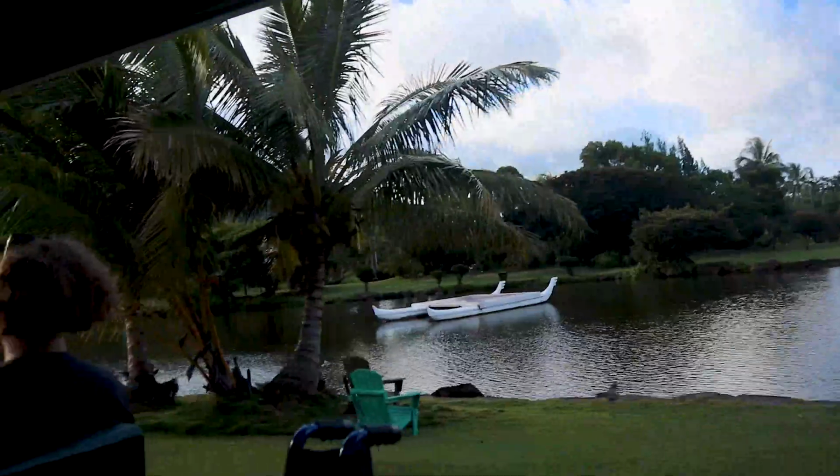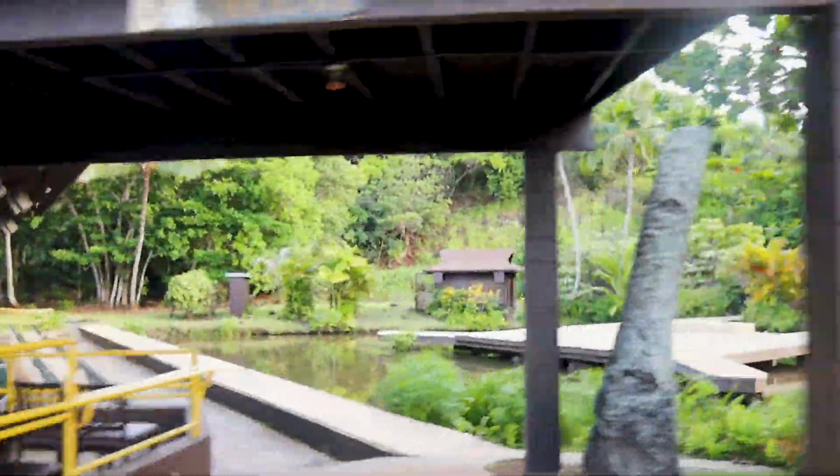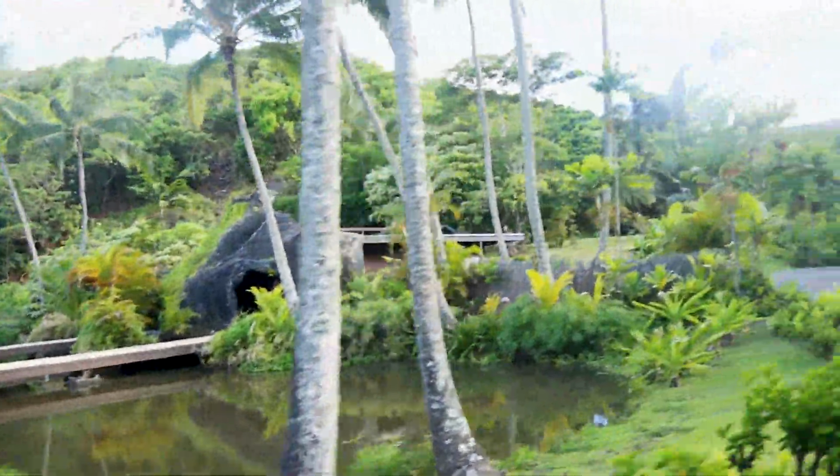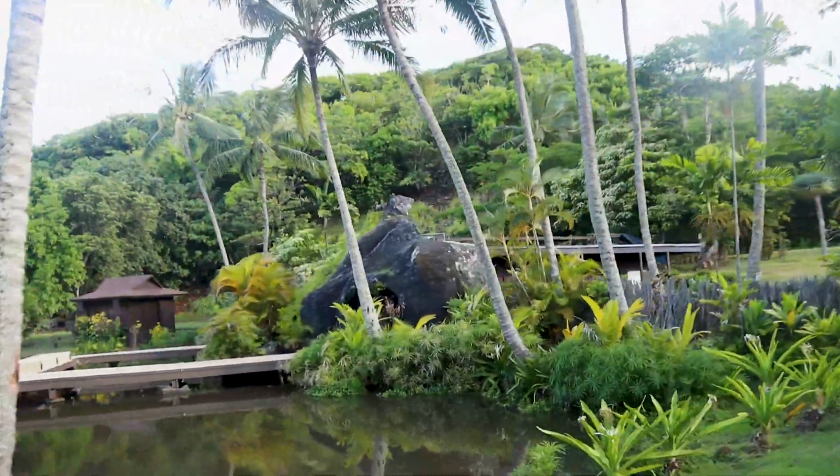And coming up here on my left is our luau, is our lagoon theater. And this is where the show will be taking place, called the Golden People of Hawaii. The show will be starting at 8 o'clock, right after your dinner. Also looking to the left, you get to see the seating for the show. It's all stadium style seating, so they're all good seats.